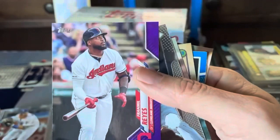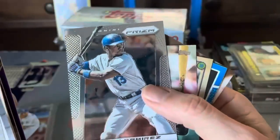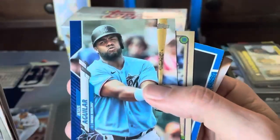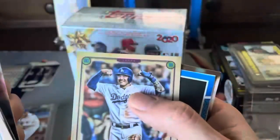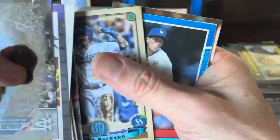Franmil Reyes. Awesome. Thank you so much, man. That's so cool. Hanley Ramirez. One of my favorite Dodgers when he played for the Dodgers. Yeah, look at this. Jesse Aguilar, I believe. Yeah, from Venezuela. Awesome. Beautiful card, man. Thank you so much. Got this Manny Machado, who's now with the Padres, who are stacked.